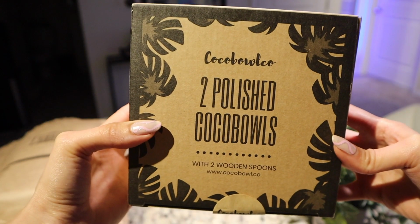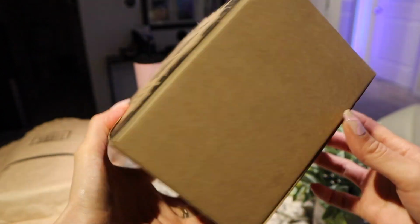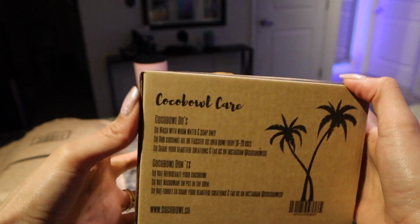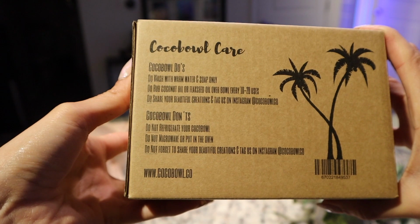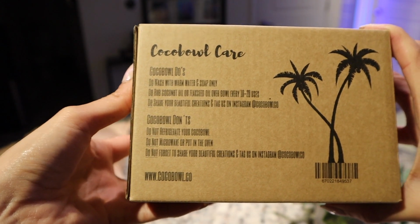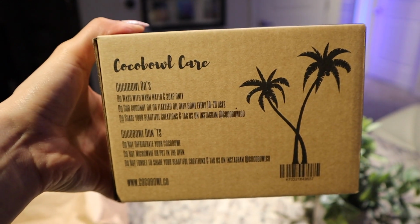Two polished cocoa bowls. So they're bowls made from actual coconuts, which is really cool. These are giving me Tulum vibes. That's what they remind me of. Rub coconut oil or flaxseed oil over bowl every 10 to 20 uses. Dang, these are high maintenance.